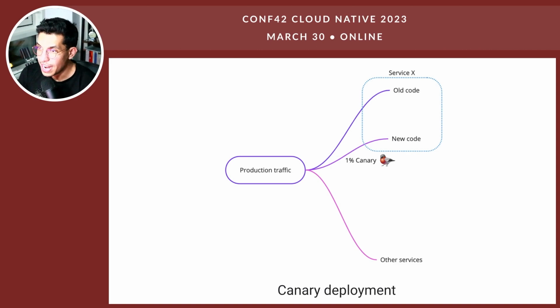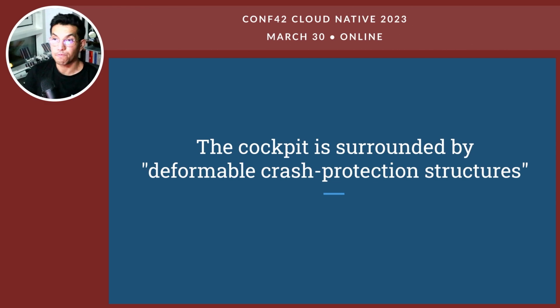And the canary deployment serves basically as an early warning indicator to us with less impact or downtime, which enables, as I mentioned, to test our application with actual production traffic where the fun is actually happening.